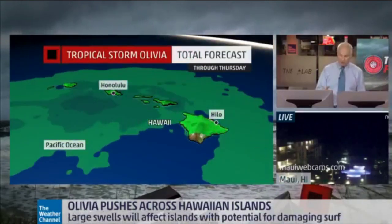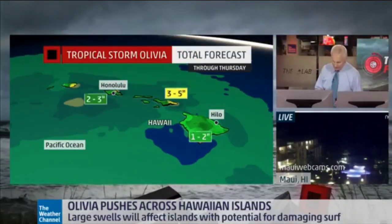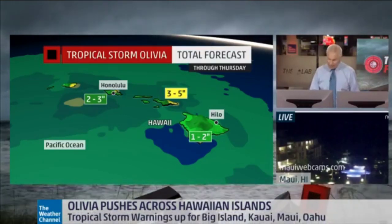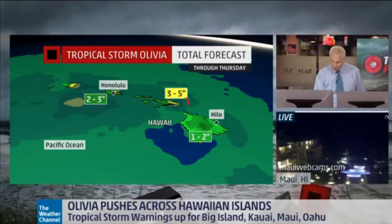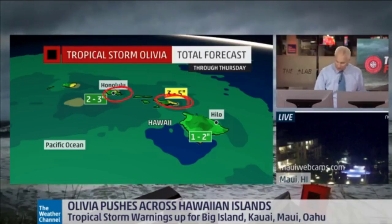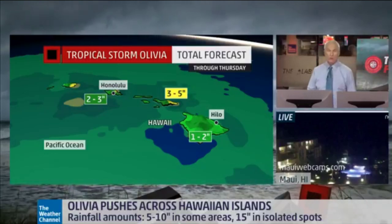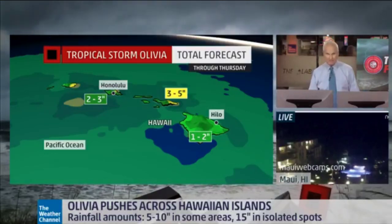As far as the rainfall is concerned, here are the amounts that we can anticipate. Okay, not the kind of rain we saw from Lane, but maybe as much as 3 to 5 inches here on parts of Maui. Parts of Oahu could see that, including the Honolulu area as well. We're looking at 1 to 2 inches there on the Big Island, right?